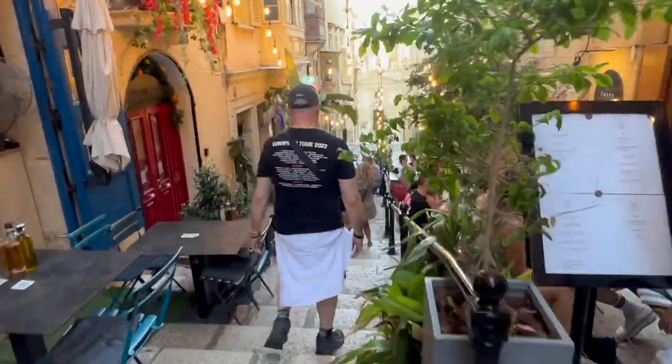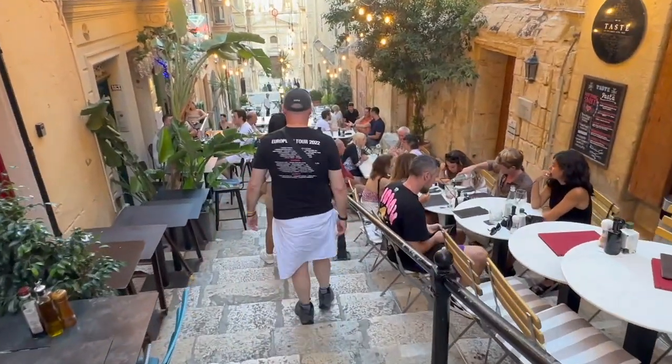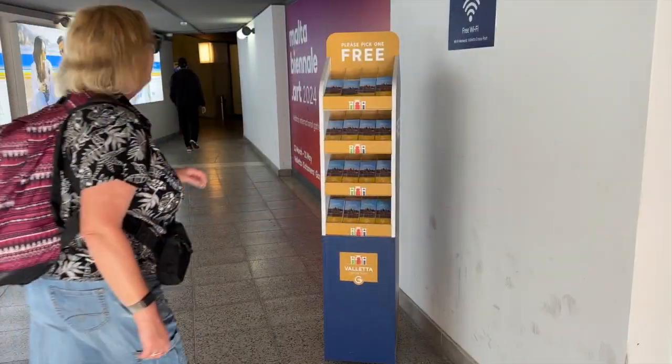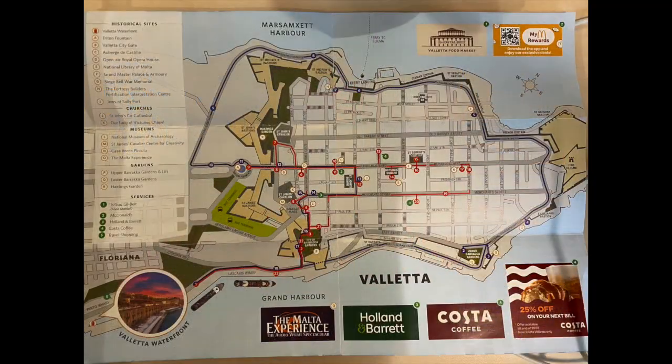So let's start with what you can do if you're the sort of cruise passenger that likes to wander and explore, and Valletta is simply wonderful to explore on foot. And our first tip is to get yourself a walking map of the city, and these are free and readily available as you exit the cruise terminal.